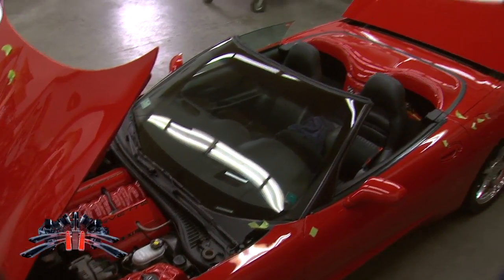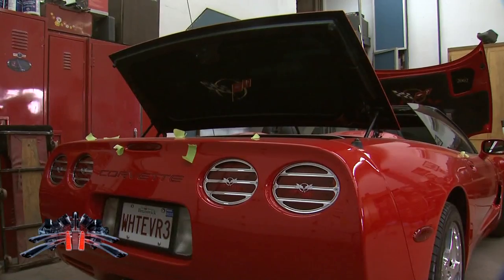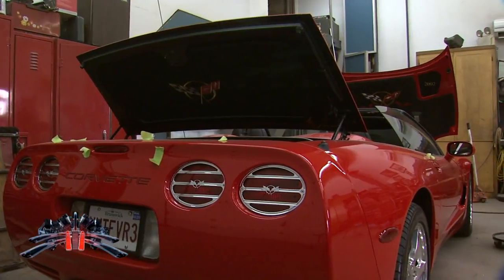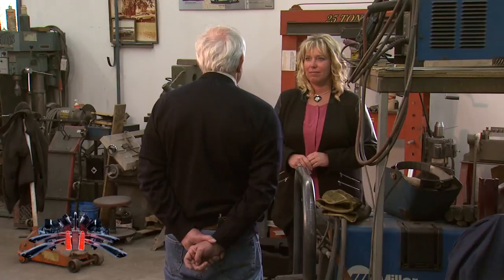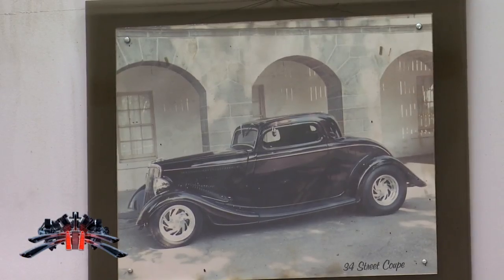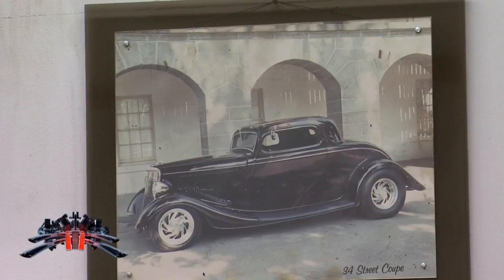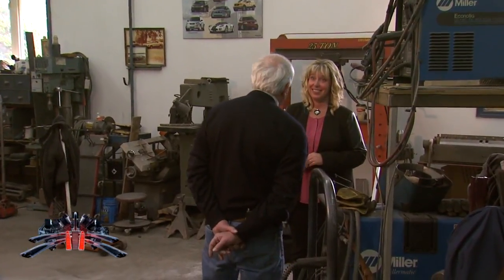Richard, this is a beautiful red Corvette. Tell me about this car and what it is you're doing to it. Just had a few little imperfections in the paint, so I'm taking a few marks out of it. I started out building street rods. I built myself a street rod. It's on the wall over there. It was a 34 Ford with a 351 Cleveland supercharged. And when I got that thing done, people started coming, asking me to do things. And I never really stopped after that. They just kept coming through the door wanting something done.